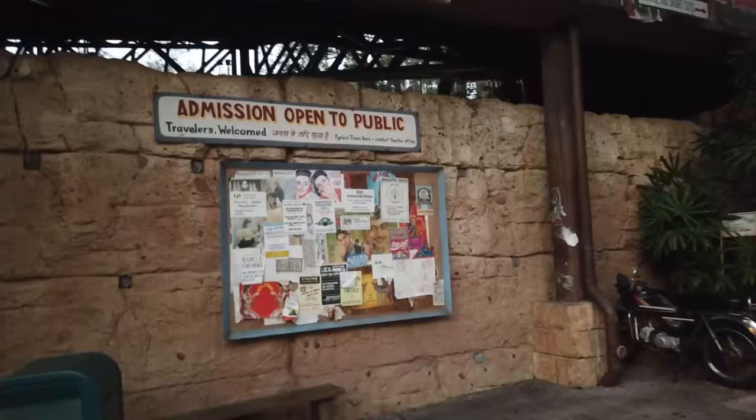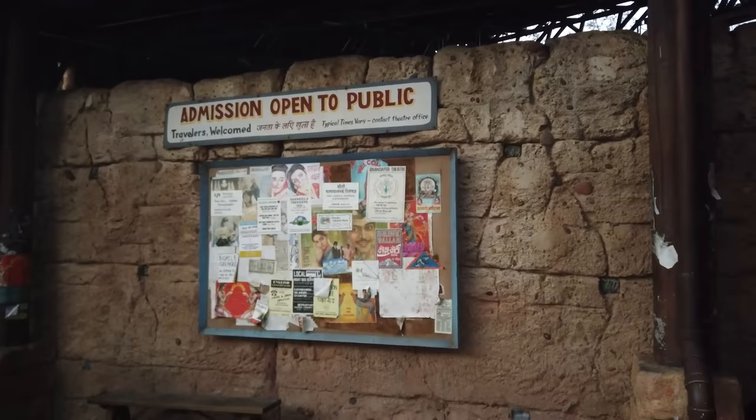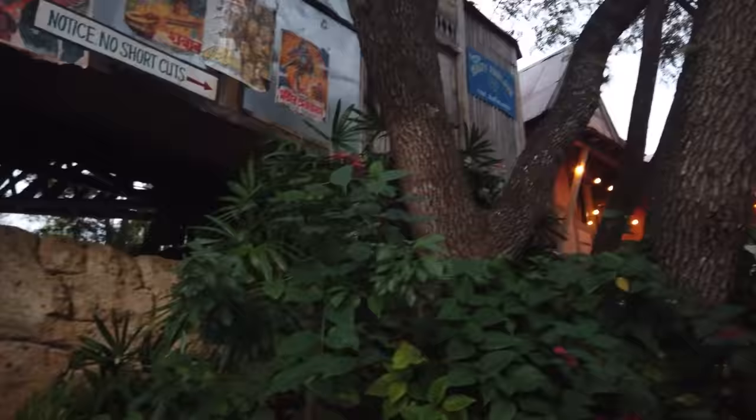Moving further into Asia, one of the things I love about Africa is also the thing I love about the Asian section here. It's that everything looks weathered and old, and maybe I'm the only person that thinks this is interesting, but these buildings look like they've been here for a very long time. They are rusted, they are weathered, the paint is missing. That is all done on purpose.